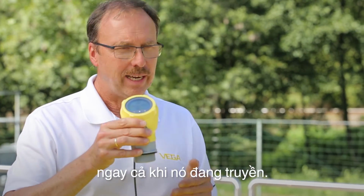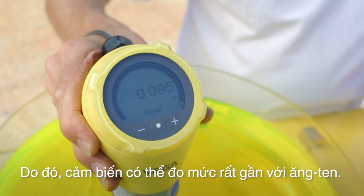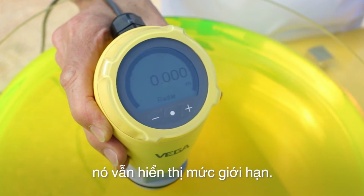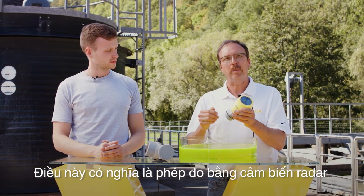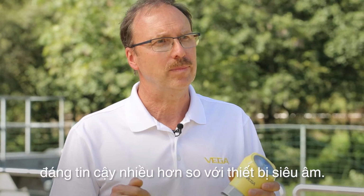A radar sensor measures the received signal even while it is transmitting. Because of this, the sensor can measure levels very close to the antenna. Even if the sensor is submerged, it still displays the limit level. This means measurement with a radar sensor is much more reliable compared to an ultrasonic device.